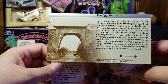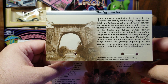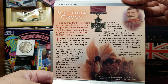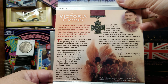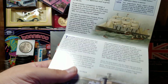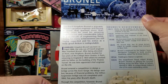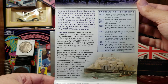This little piece right here is the only description that we have of the Egyptian art. If you want to pause the screen right here and take a look at that, now is your chance. You can also pause the screen for this section on the 150th anniversary of the Victoria Cross. It mentions the most recent person to win that award was Private Johnson Beharry, the Princess of Wales Royal Regiment. On this part, we have a larger section describing Engineer Brunel. Here we have it divided into two parts. Let me scoot that back so the entire card fits on the screen.